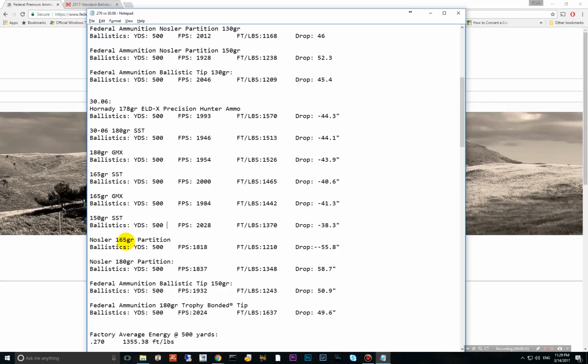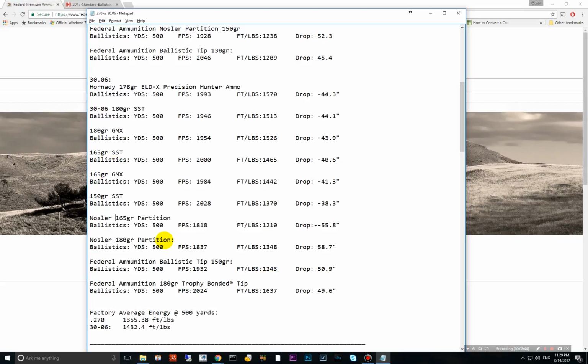Then moving down to the Nosler Partitions, 165 grain Partition, 1210 foot-pounds of energy, 55-inch drop, 1818 feet per second. Again, the Partition does not have the efficiency of the newer Hornady ammo. And then 180 grain Partition, 1348 foot-pounds of energy, 1837. So it's actually traveling faster, and I believe that's because it has a higher ballistic coefficient than this guy right here, which is why it's traveling faster. However, a heavier bullet gives you a little bit more drop, 58.7 inches. We have the 150 grain Ballistic Tip, 1932 feet per second, and 1243 foot-pounds of energy.